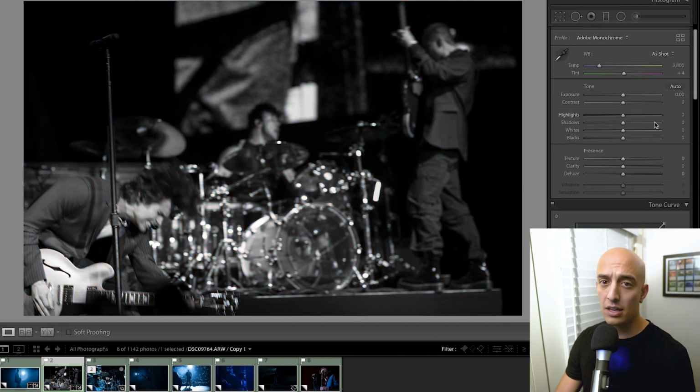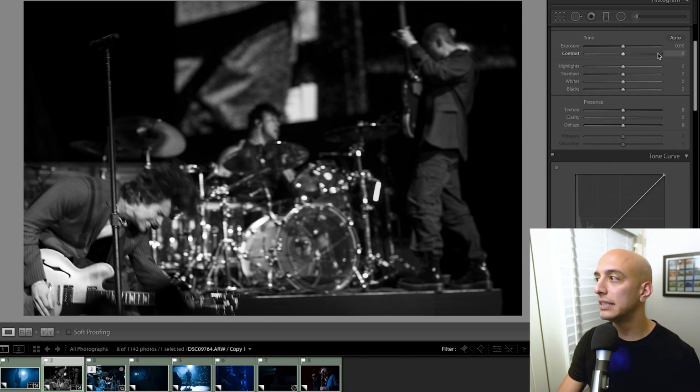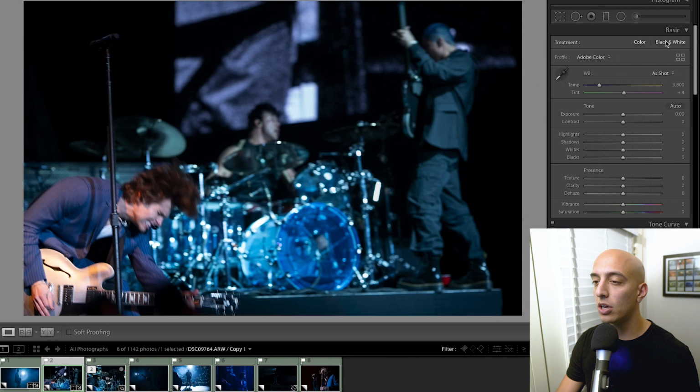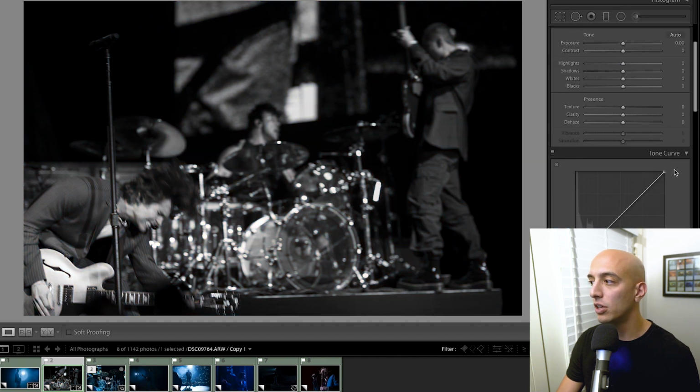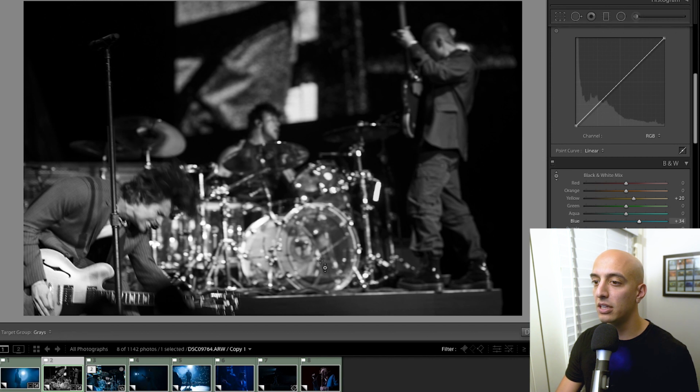Even when you're editing in black and white, it still uses the color channels. So you can see, if we go back to color here, where the blues are and such. If you bring the blues up after switching to black and white, it's still going to affect those areas. Got it? Yellow was his guitar, right? And if you ever can't remember, it's fine. They've got this little thing here. You just click it, pick, and slide. But I honestly like that.